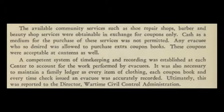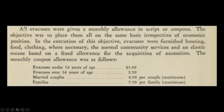They were given some separate money for clothing, different amounts depending on the environment they were living in, because some people ended up not well packed for environments that got very cold, for example. But they were given coupon books and they were supposed to use these to buy the things they might need. So there was a coupon allowance depending on age here. So under 16, you got $1 a month. If you were over 16, $2.50, married couples, $4.50, and then a maximum of $7.50 for a family.